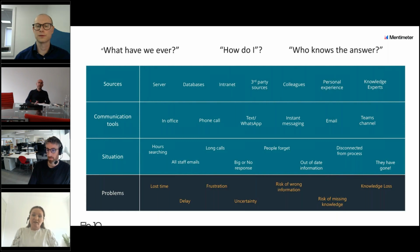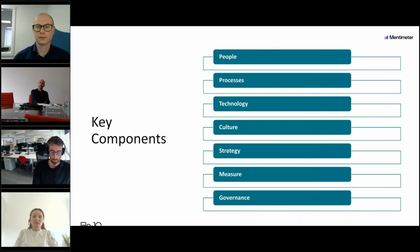And obviously that can lead to many issues, whether that is the time that's taken, delay to projects, and also, do you actually know what that knowledge is? And if you're missing any knowledge, do you have everything that you need? So with that in mind, I'm going to take you through the key components of what knowledge management is. Now, there are 7 key components.